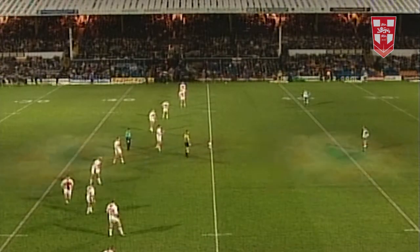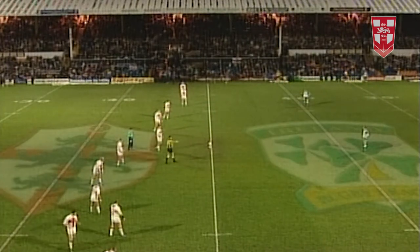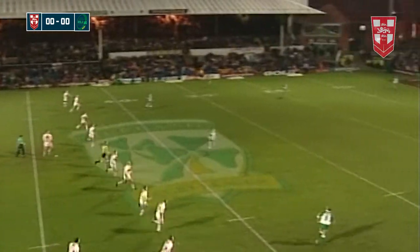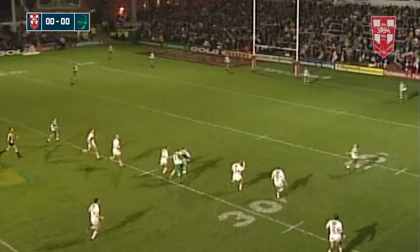Well, State of Origin, it might not be, but it's as close as we get. Tim Mander blows the whistle, Andy Farrell gets us underway, the most eagerly awaited clash in this World Cup.